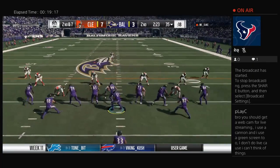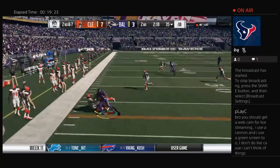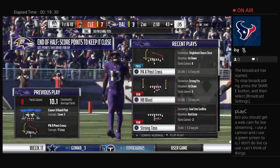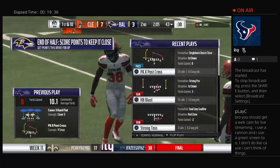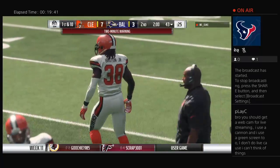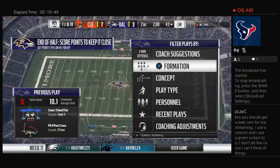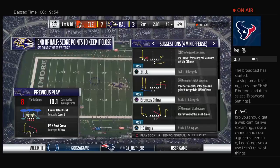On play action, they'll throw. Complete to Langford. And he'll get up to the 43-yard line. It goes as a gain of 8, and it moves the chains. Nice hit. 2 minutes remain here in the first half. We're back to Baltimore after this.